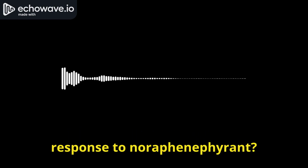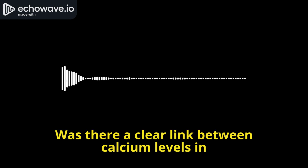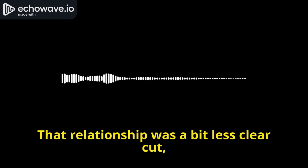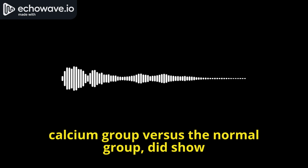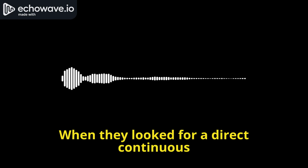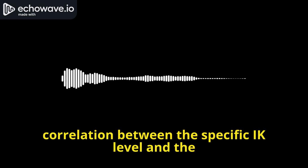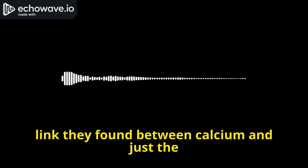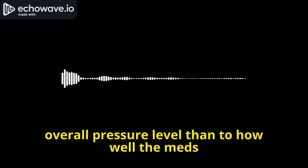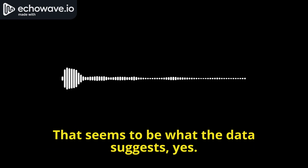What about the other blood pressure measure, the reactivity, the response to norepinephrine? Was there a clear link between calcium levels and that? That relationship was a bit less clear-cut, actually. While their initial look comparing the low calcium group versus the normal group did show some differences in reactivity, when they looked for a direct, continuous correlation between the specific ionized calcium level and the TWA MAP to norepinephrine ratio across all patients, the link wasn't as strong or consistent as the link between calcium and just the average pressure itself. Okay, so calcium seems more clearly linked to the overall pressure level than to how well the meds boost that pressure, although both seem to play some mediating role in mortality. That seems to be what the data suggests, yes.